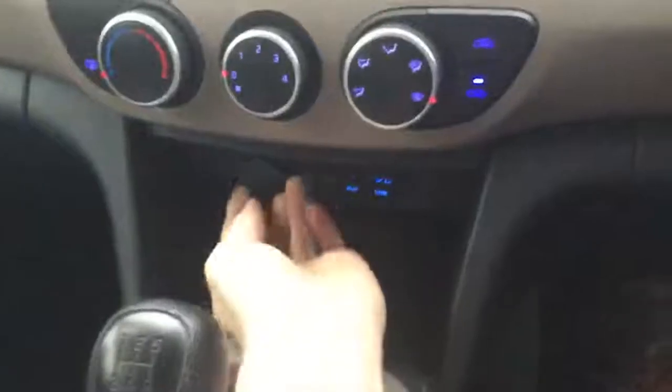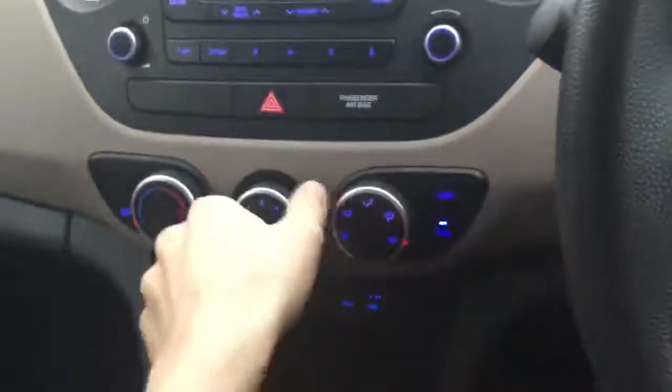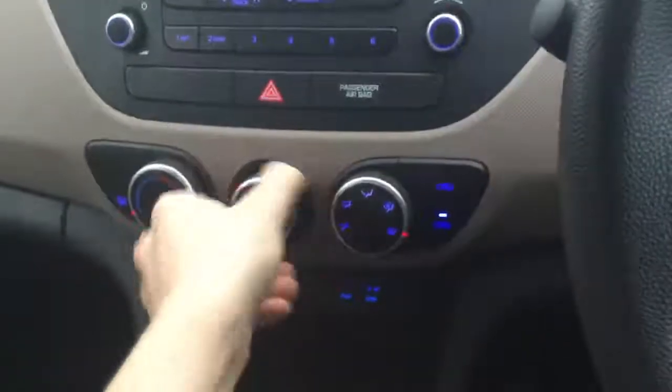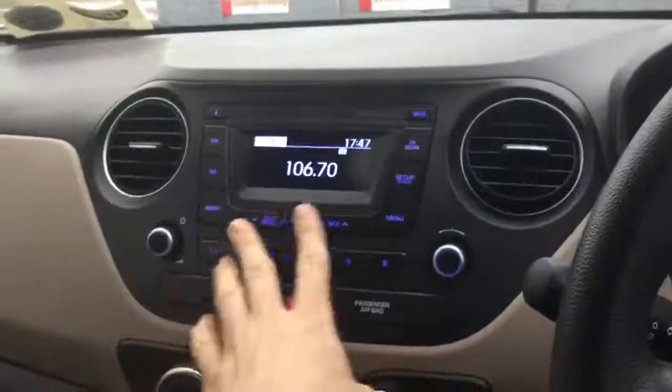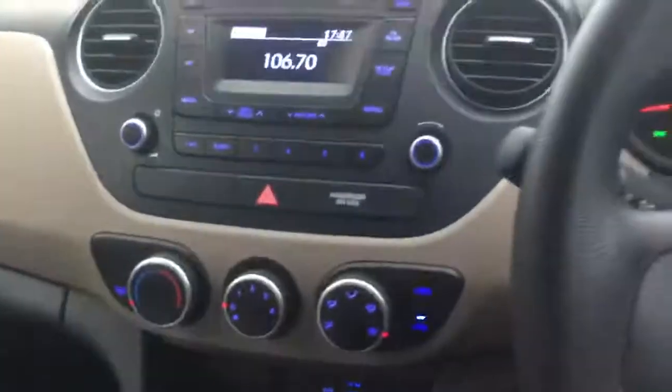After that then, I've got 12 volt power in through here. I've got USB and auxiliary in through here, so I can play music or charge a phone. I've got heating controls in through here. I've got AM, FM and the usual radio controls, which also allow me to control the media from up through there as well, all standard features as well.